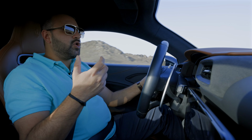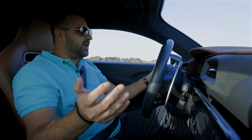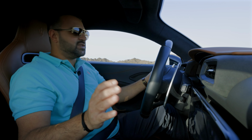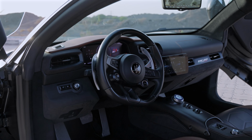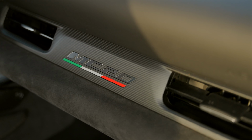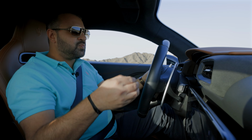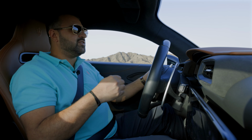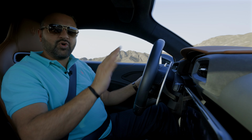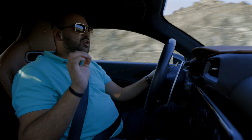Now you guys are thinking, what do I think about the MC20? What would I advise you guys to do with this car? Should you buy it or no? Well, let me tell you the positives first things first. Looks, more looks and looks, because it looks phenomenal. There is no other car right now at this price point that looks as good as this car. So yes, all my fingers, toes, whatever, looks. And especially as a GT, it does a brilliant job.